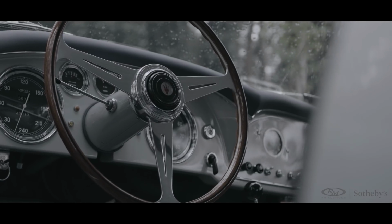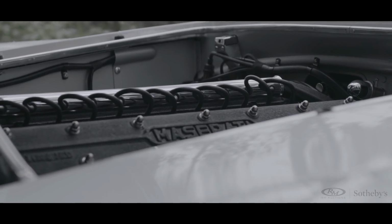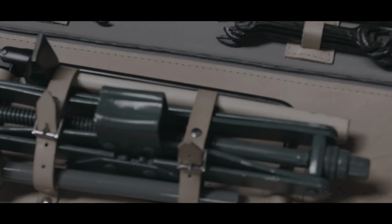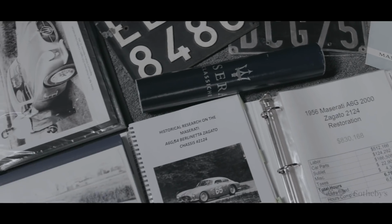This car has never lost any of its original components. It's fully numbers matching, with the original engine and original gearbox. Most of these cars were raced and had changes over the years. This is one of only a very small handful, four or five of these cars, that has always retained its original engine and gearbox. It's also been fully Maserati Classiche certified.